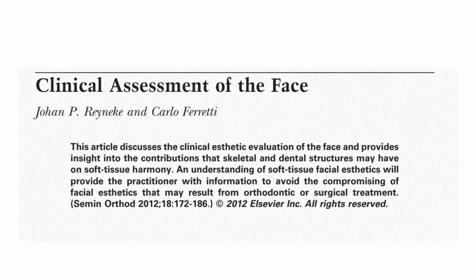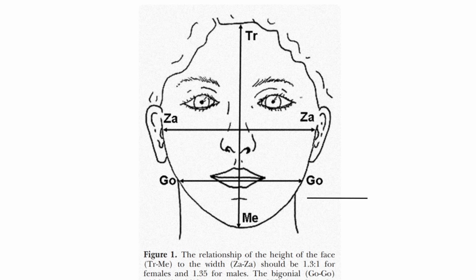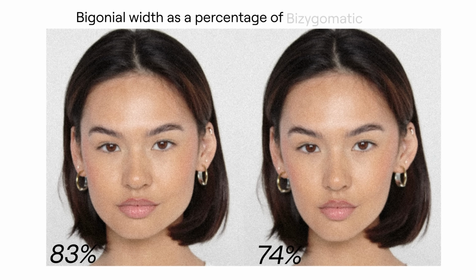One such paper by Rayneck and Ferretti discusses clinical soft tissue assessments of facial aesthetics. They note that the jaw width should be 70% of the cheekbone width. Dr. Niney laid out a similar standard in his study as well, though this simply does not play out in reality. You can see that making Brad's jawline that wide does not look as attractive, nor does it in women either. It would be interesting to examine the pool of research behind how they established the ideal, but that is beyond what we're going to be talking about in this video.